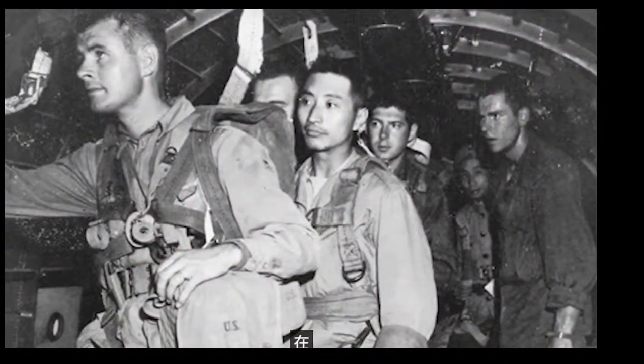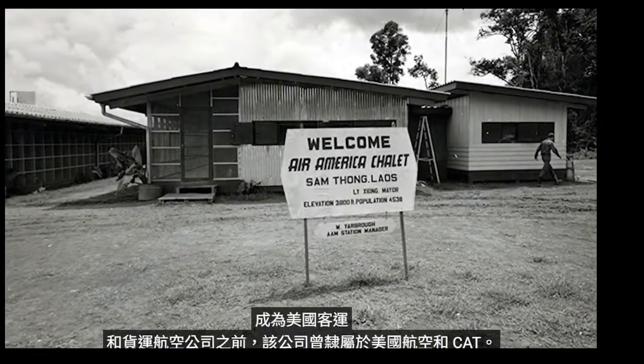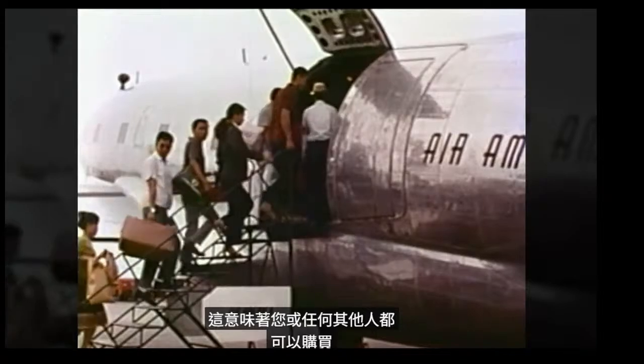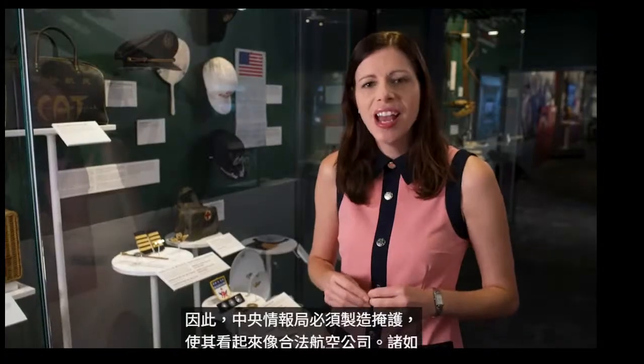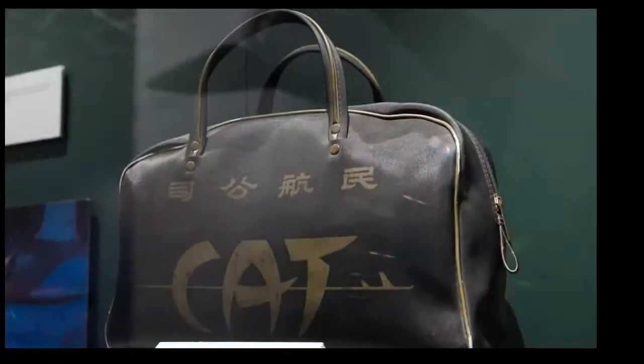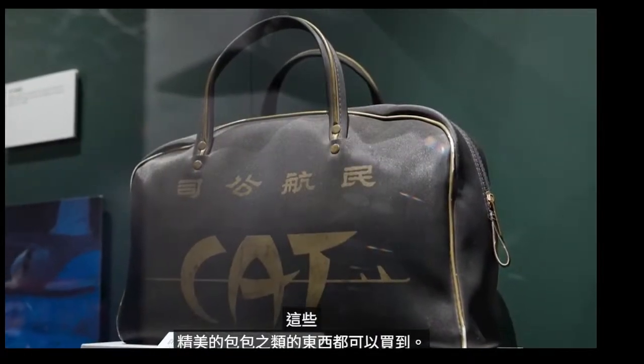Air America, and CAT before it, was an American passenger and cargo airline. That means you or anyone else could purchase a ticket to fly on Air America. So CIA had to create the cover to make it look like a legitimate airline. Things like these fabulous bags were available.